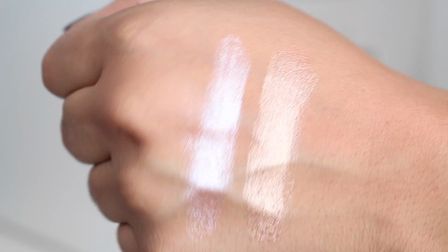We are almost done, I swear. I want to mention the Shimmering Facial Whips. These are awesome if you love cream products, if you have dry skin. They've got a ton of glow in them, near metallic. I don't find that there is any intense shimmer or glitter in here. I love the shade Golden Peach.